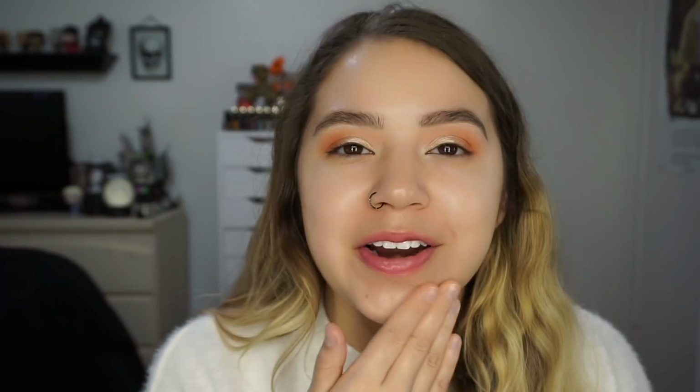I like the texture of it. It really does feel velvety, and it's not overly, like, some primers give you such an intense, highlighty look. This one doesn't do that. This one really does look luminous. I kind of honestly want to just keep applying it because it feels really nice.